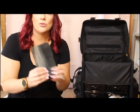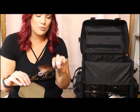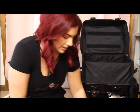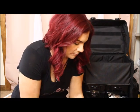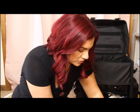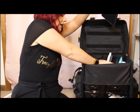And then I also have 2 stainless steel mixing palettes. This is what I use for my powder, mixing foundations. Honestly though, a lot of times I will use the back of my hand because I feel like the warmth of your body really helps to activate a lot of different foundations, concealers, cream products, all of that. It just works so much better on the back of your hand. So I will do that.